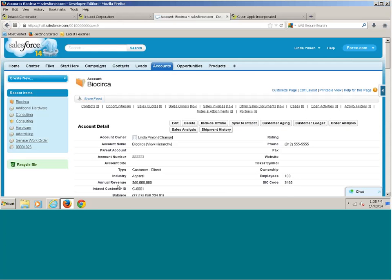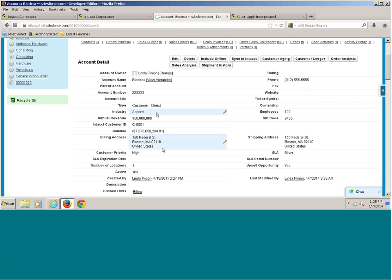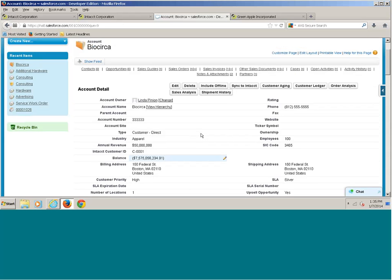Now, some of this information has come from Intacct because I am syncing to Intacct, and all of these little buttons here that you see, the customer aging and the ledger and sales analysis, these are all buttons that are going to link me and take me right into Intacct. So these are pre-programmed buttons that you can add and change and direct into Intacct. That's part of that integration.